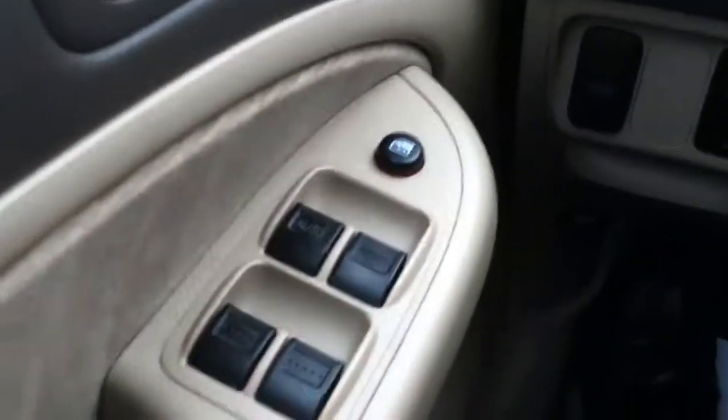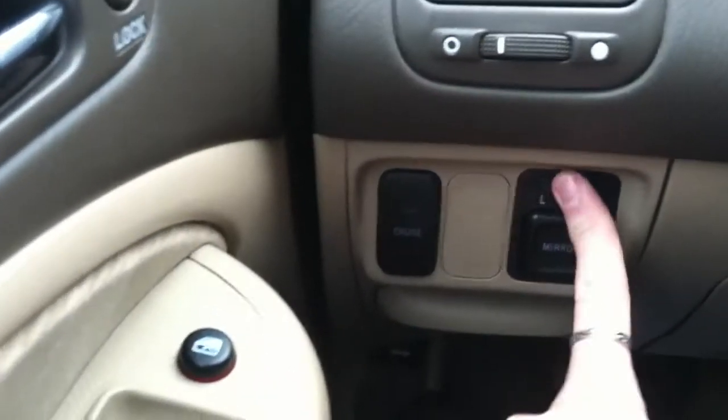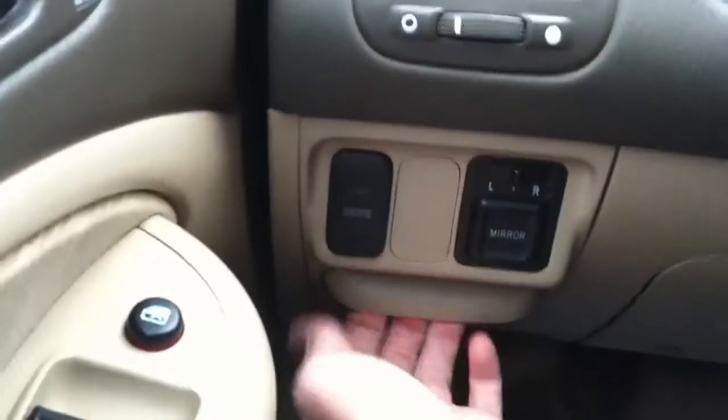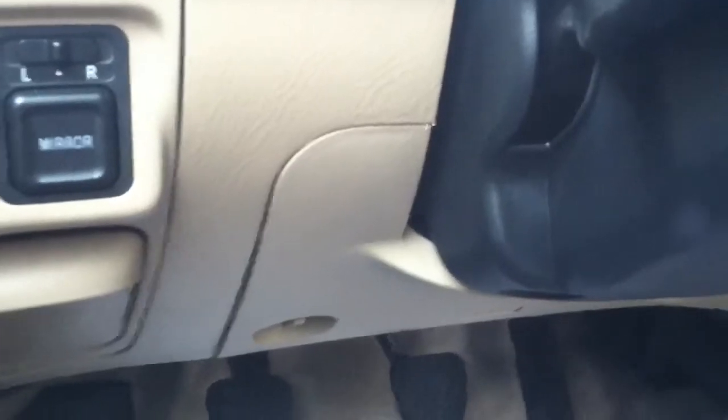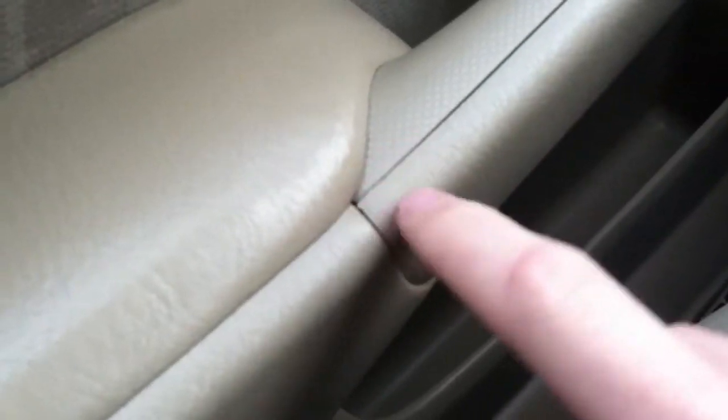Power windows, power door locks, which are up here. Cruise control, because this is an LX. Power mirrors. Got your little change pocket down there. The only thing I ever noticed about this car was this little thing never fit right, but that's a removable panel, so after so many times of removing it, I'm sure it's only going to fit so well. And the other thing I noticed was always this little joint right here where the armrest comes in. You can kind of see it, but they kind of redeem themselves over here. It fits pretty well. Door pocket down there.